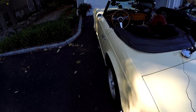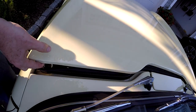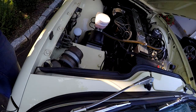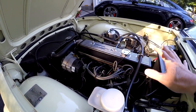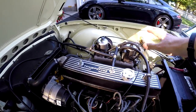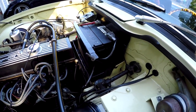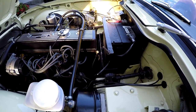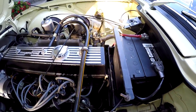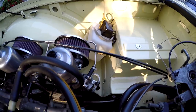Let's have a look under the hood. It's actually a very long hood or bonnet for a British car. And heavy. And here's the engine, a very well kept engine. No fancy computers in this, just carburetors and spark plugs. And look, a 12 volt battery. Very fancy for a British car. A lot of British cars of this vintage still had 6 volt batteries. And super luxurious, an electric pump for the washers.